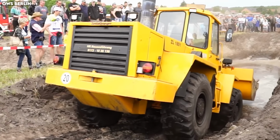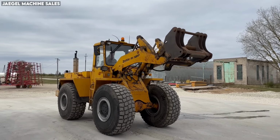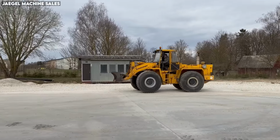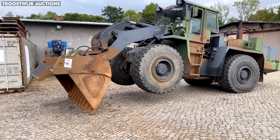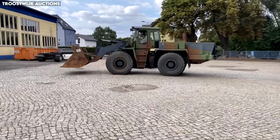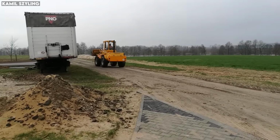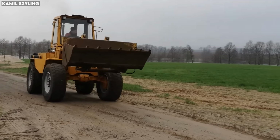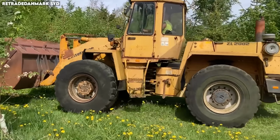Zettelmeyer engineered the machine with extraordinary precision. The articulation joint, one of the most abused components in any loader, was built with high-tolerance machining and oversized bushings. Many ZL181 units still have tight articulation after decades of service, something rare even for premium loaders. The hydraulics were simple, strong, and extremely reliable. The ZL181 didn't offer lightning-fast cycle times, but it delivered consistent, predictable power every single day. This made it ideal for operators who needed a machine to load trucks, clear roads, or move heavy piles of material without worrying about breakdowns.